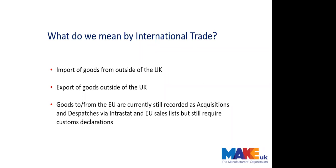But it's hoped that eventually the requirement for Intrastat will disappear once customs is up and running and fully organised with making import and export declarations to and from the EU. But at the moment, Intrastat is still required, but also import and export declarations are required for movements to and from the EU.